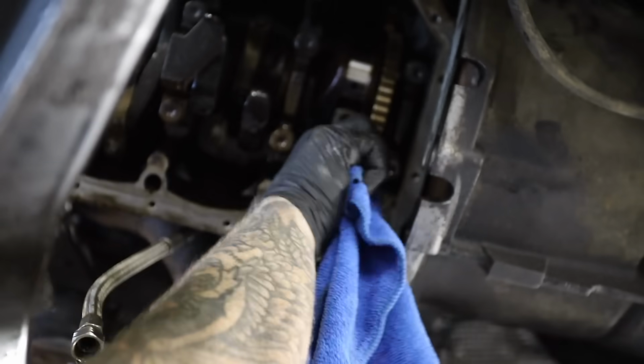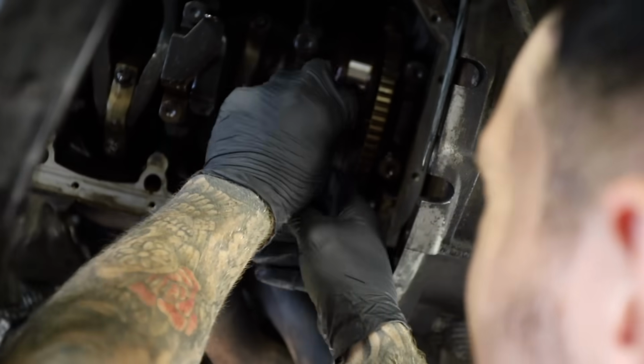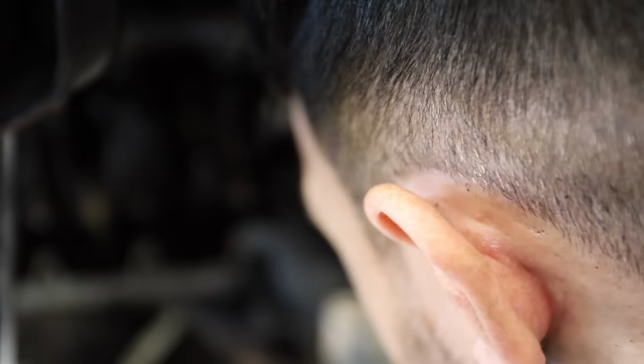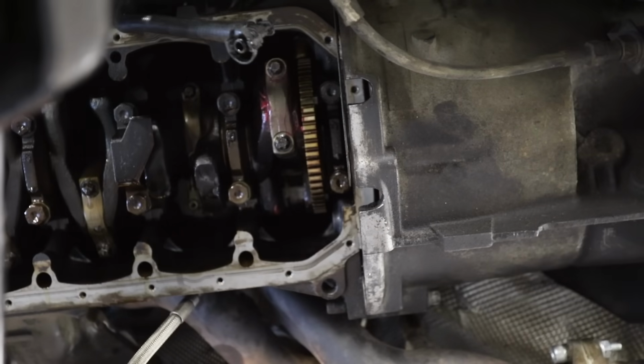Now, the top half of the rod bearing obviously has to be done on the car because it's still on the car, but it's exactly the same concept. Rod bearing pushes in, bit of assembly lube, and then we can slide it back onto the crankshaft. For now, obviously we don't have the bolts, so I'm just going to slide in the old bolts just to hold it there until we get the new ones.